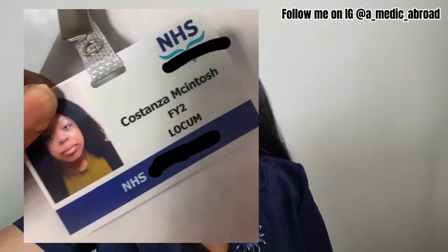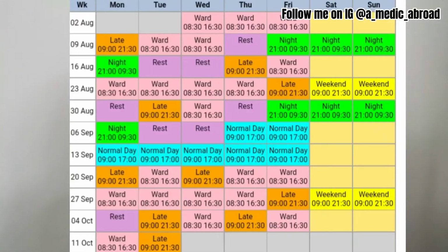My first job was actually in a place I didn't anticipate going to, but once again, that was an amazing experience. I ended up working in Aberdeen in Scotland. At that time, I was working at Aberdeen Royal Infirmary Hospital, and it was an amazing experience. I was based in the general and renal medicine department on the day shifts, but unlike most locums who tend to do 9-to-5s, I was actually on the full rota.